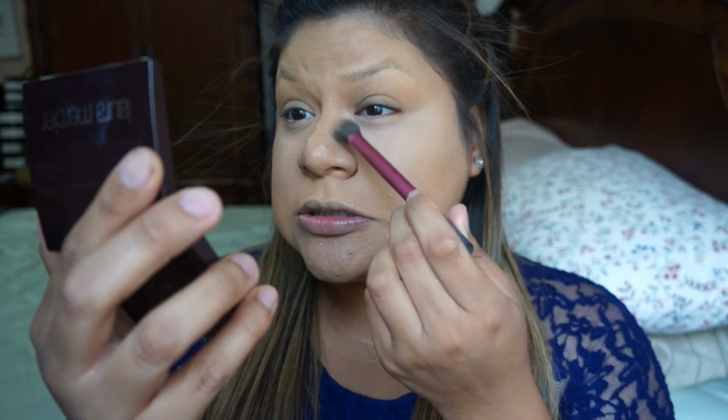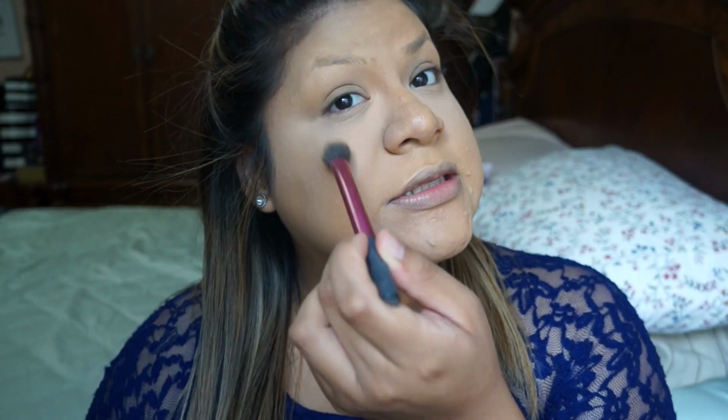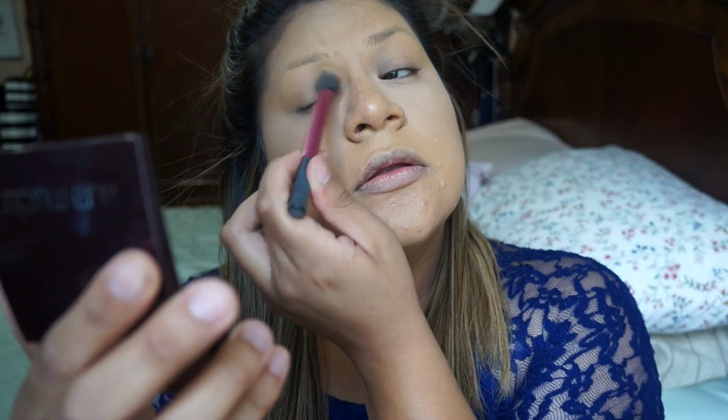And then I use my Real Techniques setting brush to set this under eye, and then I also use the remainder of that on my eyelid, because there's foundation on my eyelid and I want that to be set so it doesn't look all creasy later. And I do the same for here. That is our color under eyes.